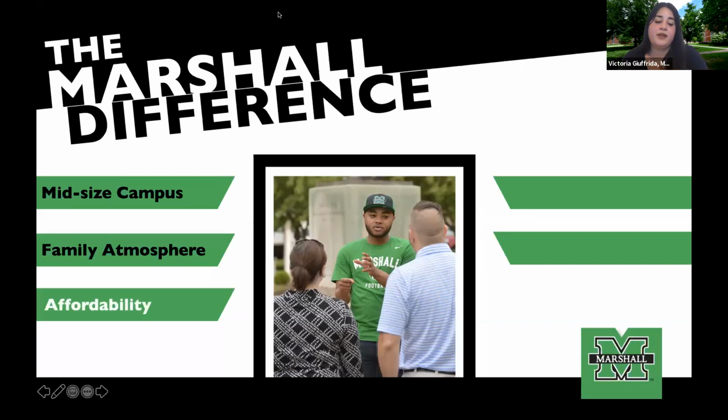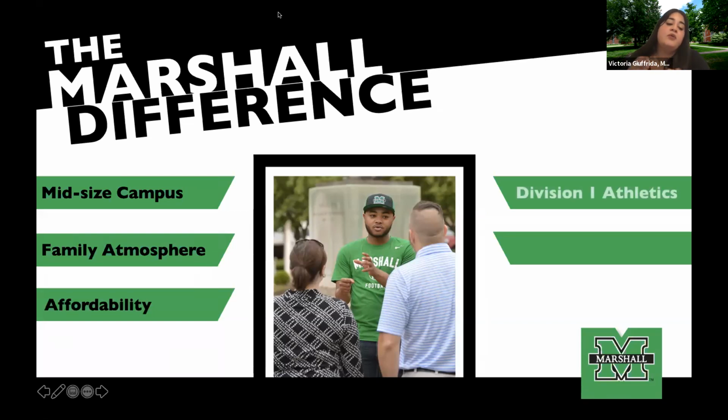Next is affordability. So 76% of freshmen received financial aid last year. And Marshall has some great merit-based scholarships that we'll get into more soon. We do super score for those scholarships.